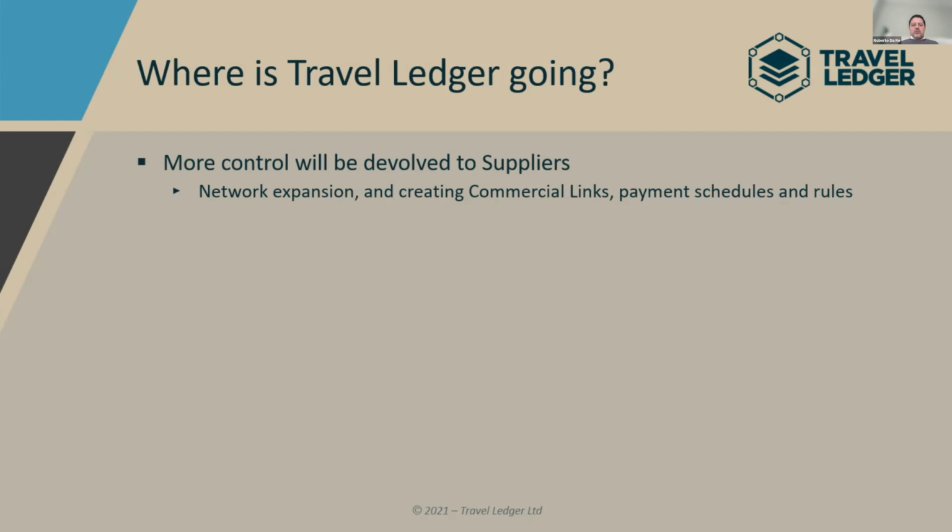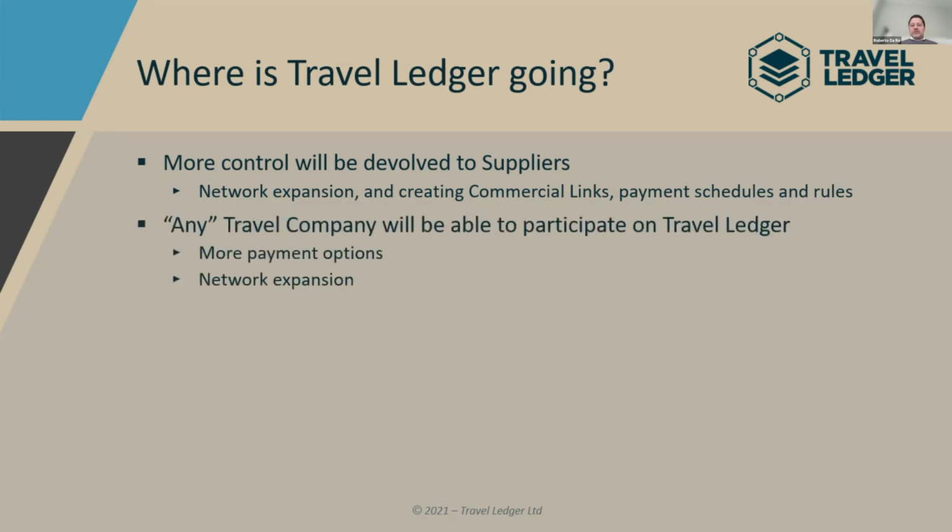So one of the things that we want to do is give more control to the suppliers. Within the current context, ABTA performs a lot of the background configuration and sets a lot of the rules. But going forward, we want to expand the network and allow suppliers to also operate with different rules, as we already mentioned, being able to override the due dates, so you can have the platform manage multiple credit agreements that you might have, and introduce new payment schedules and new rules. In general, our direction is to give you more control and more opportunities through the platform. And one of the key ones is that any travel company will be able to participate on Travel Ledger.